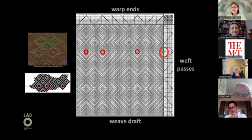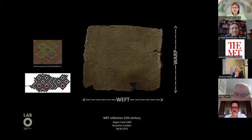And this looks as if it's only a tiny detail, but it does mean that we are much more secure to say what's the weft direction and what's the warp direction in this piece. So even a piece of 5 by 6 centimeters can give us this information.